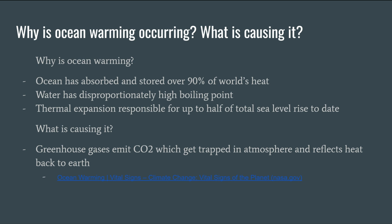Water has a disproportionately high boiling point for its density compared to any other compound. This high boiling point means that it takes much more heat and energy to warm water than it does other materials. This is called water's heat capacity. So water can consume and store a vast amount of energy, which is what heat is to our sensory systems, before it begins to put that energy back out into the system.